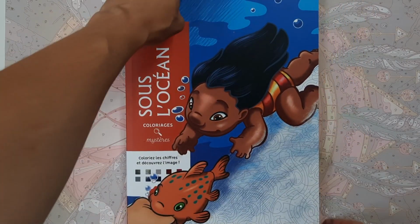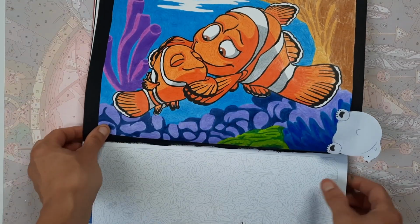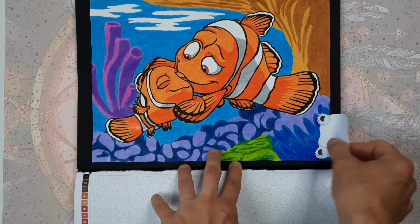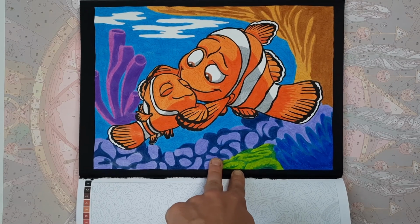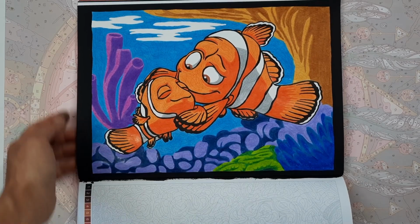And next is the Sous l'Océan. And I did this one here of Finding Nemo, or was it? I'm not sure which of the Nemo movies it was actually. But I really like this image. It's pretty cute. I also did it with colored pencils. Again, it was the Amazon Basics that I used in the prior image as well.